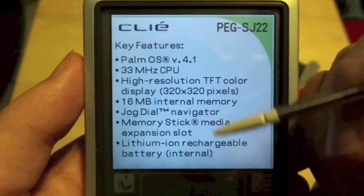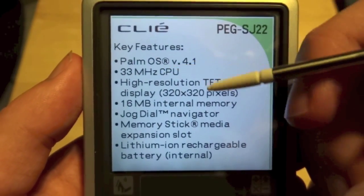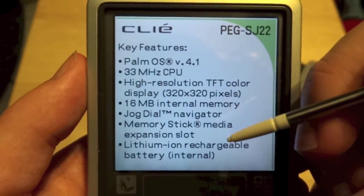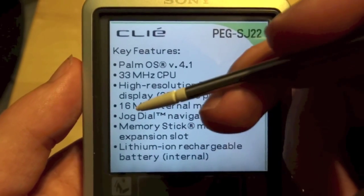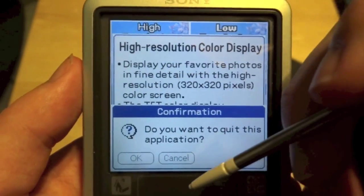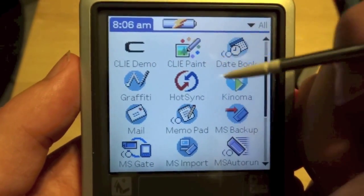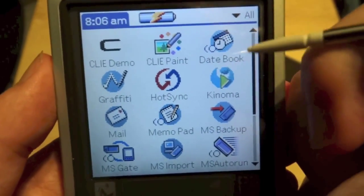Oh, this just tells you about everything. It's on Palm OS version 4.1. Very old, low resolution crap. 16 megabytes of internal memory. Oh, crap. Do you want to quit this application? Yes. Get me out of here. Okay. Leave that for last because that's the funnest thing to play with.